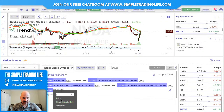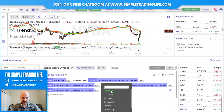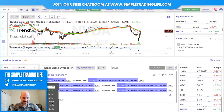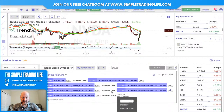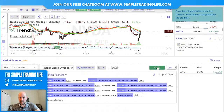So what we're going to do is put a scan in now to see if we have anything going against the grain, so to speak. Indicator 30. All right, and then our final thing will be our RSI momentum indicator, and this time we're looking for RSI greater than 60. All right, so let's do the scan. On my list of 30-35, AMD is the only one going against the grain.